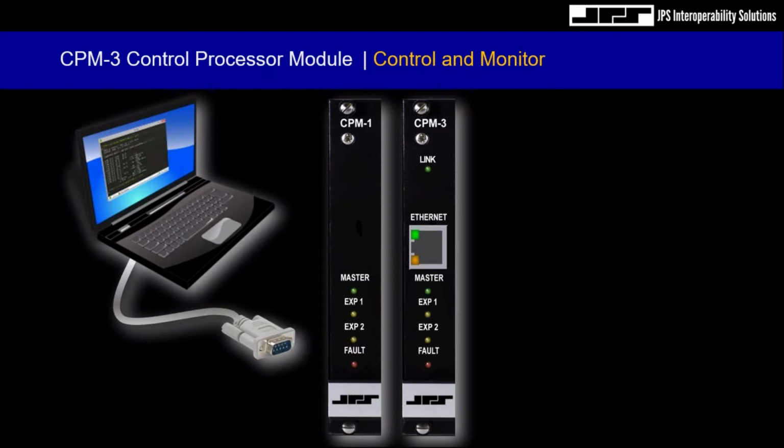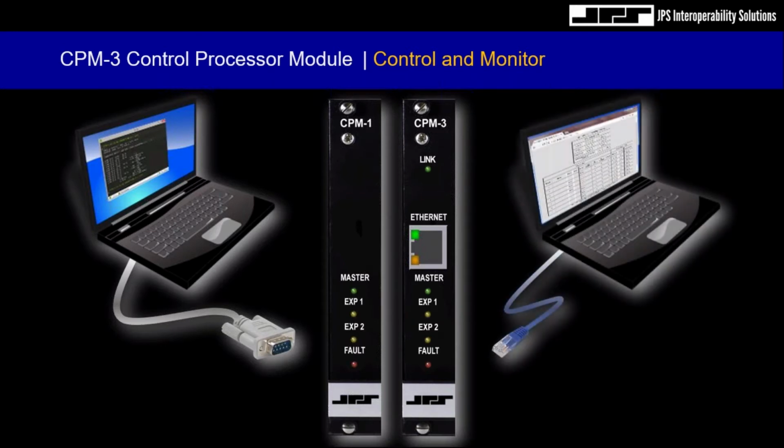And as you know, there is a DB9 connector at the rear of the chassis. In the case of control and monitoring, one would have to use a terminal emulator as the user interface. That being said, the CPM-3's ability to access supervisory and control functions of the voter over the network has lots of possibilities, especially when you're now able to remotely troubleshoot your voters.